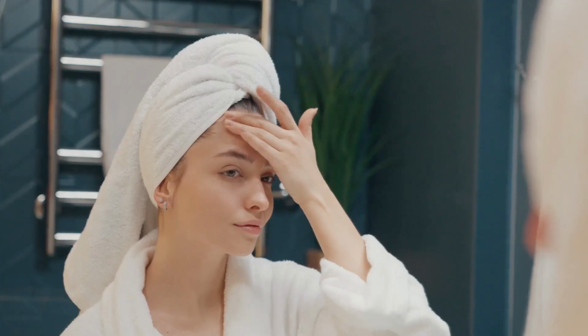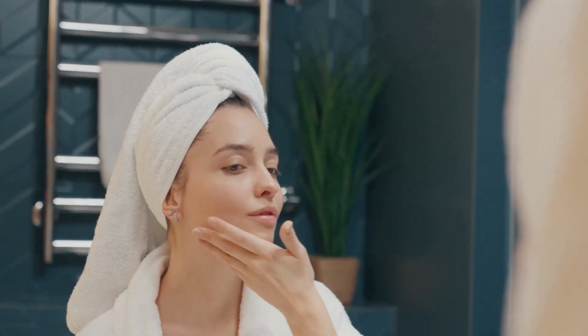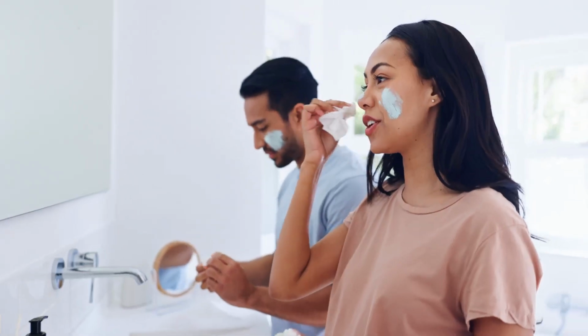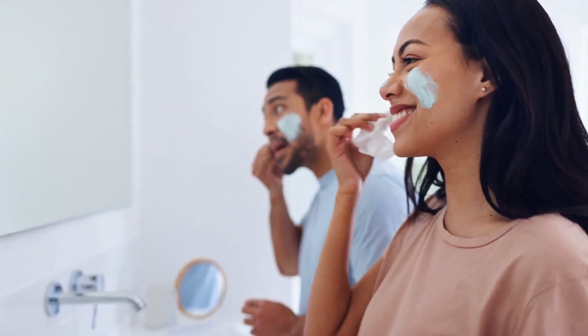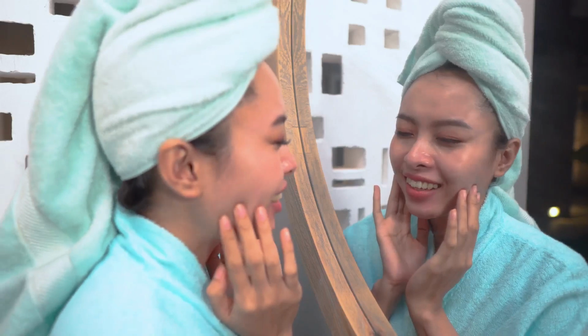All right, skincare enthusiasts. We've walked through the battle against dry skin, finding the right moisturizer and how to incorporate it into a comprehensive skincare routine. Now let's talk about the real secret to skincare success: consistency and patience. Yes, you heard it right. It's not about the most expensive products or the latest trends. It's about sticking to your routine, day in and day out. And most importantly, it's about being patient.